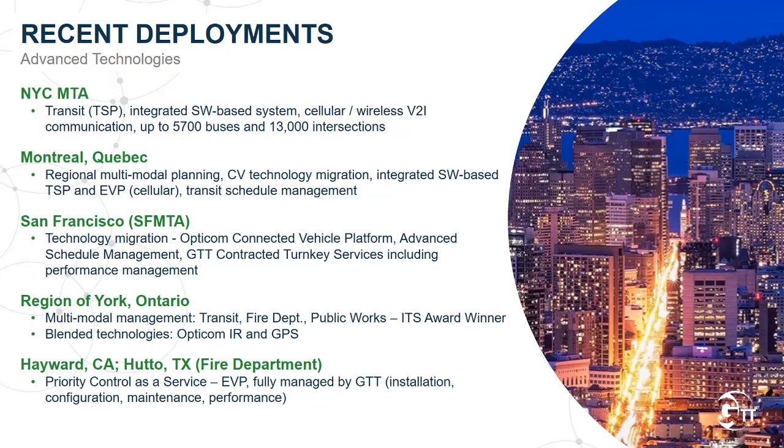The region of York in Ontario, they have a multimodal management project where we've blended transit, the fire department, and public works, specifically snow plows, in a preemption priority solution. They actually won an ITS award for this solution. There's also blended technologies, so it's a blend of Opticom IR and Opticom GPS across those modes.